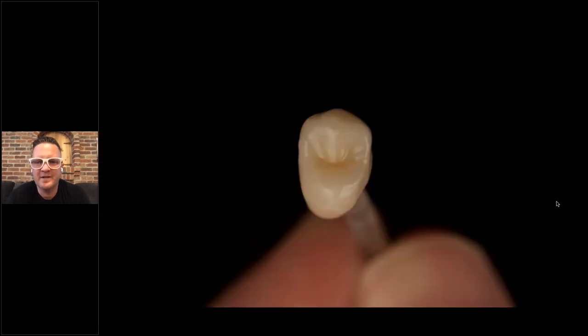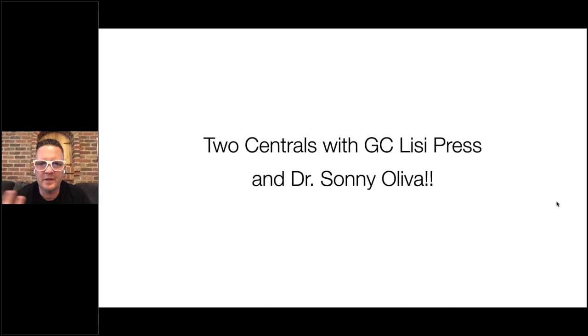So yeah, here's just another quick example of a premolar. With this system, you really can choose to make these teeth come to life and not just be a product or an object that goes in the mouth.